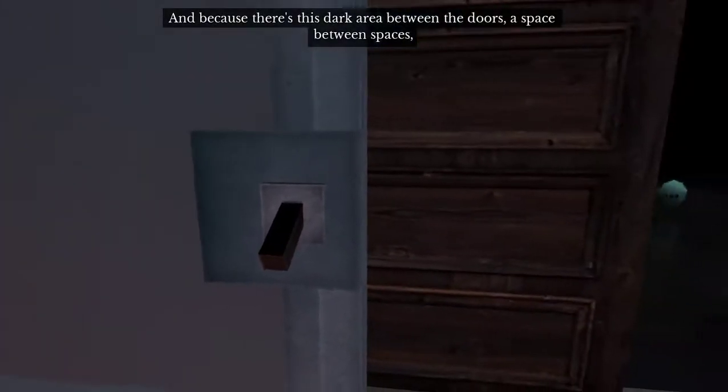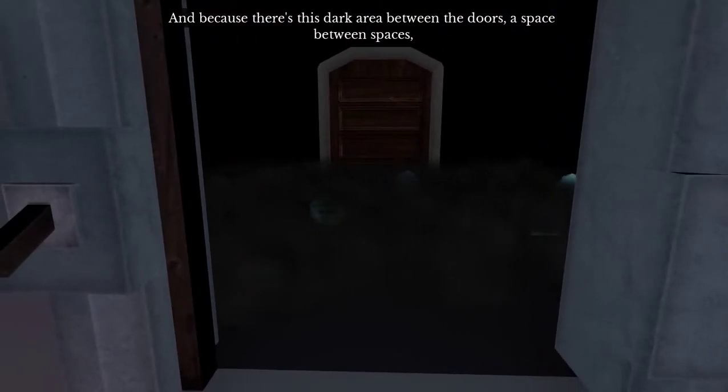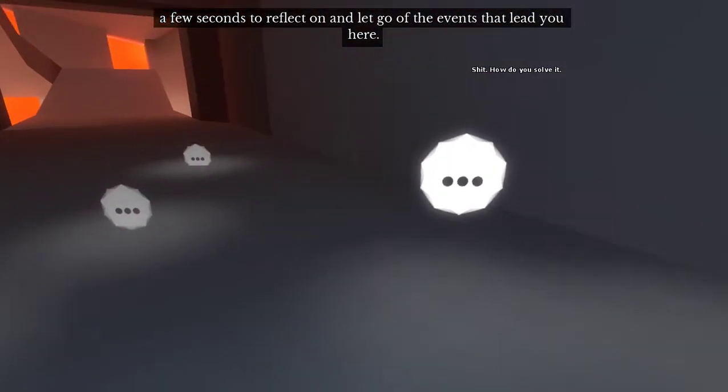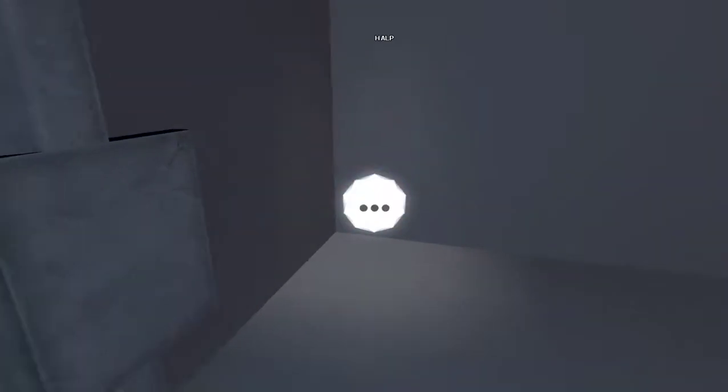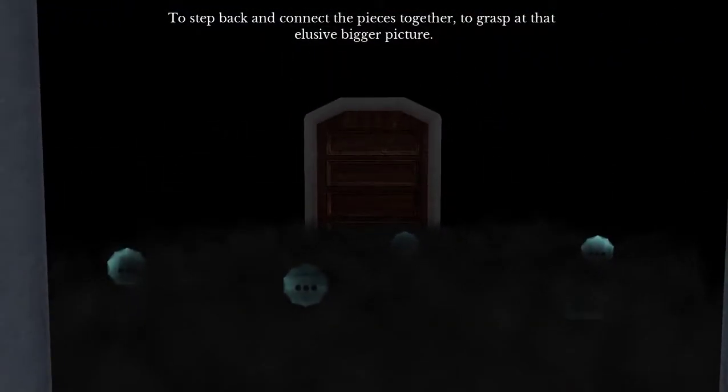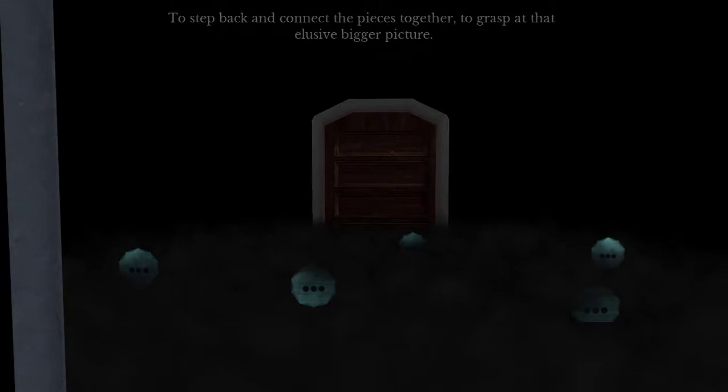And because there's this dark area between the doors, a space between spaces, before you move on, you get to pause. Just for a moment, a few seconds to reflect on and let go of the events that led you here. To step back and connect the pieces together. To grasp at that elusive bigger picture.